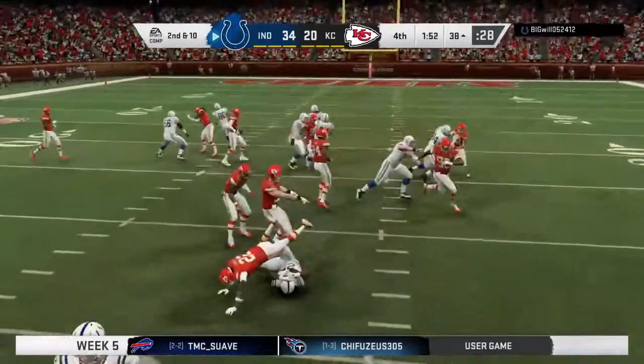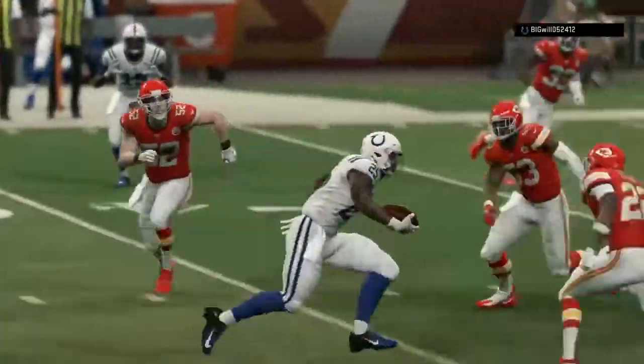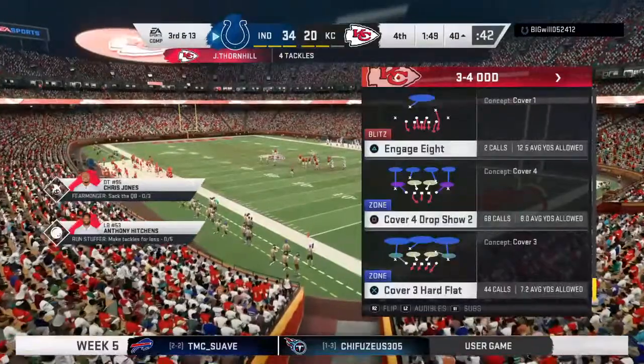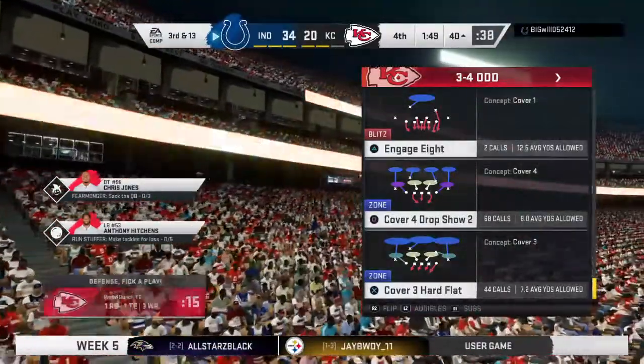This a give to Mack running to the right. And not even back to the line of scrimmage this time as they're on him quickly once more. The Chiefs will use the first of their timeouts as they'll talk it over here before what will be an important 3rd down.